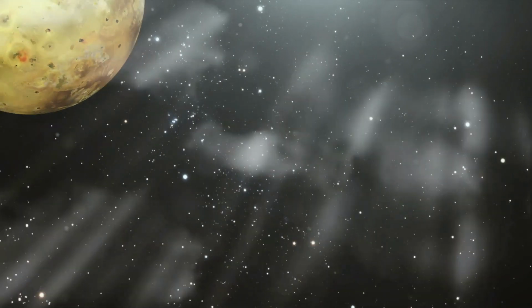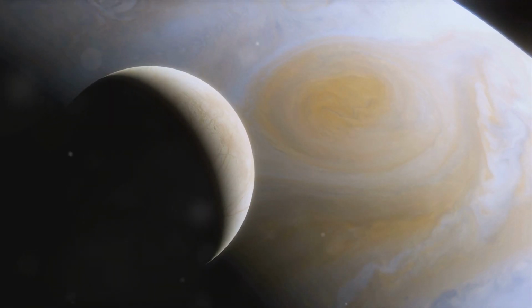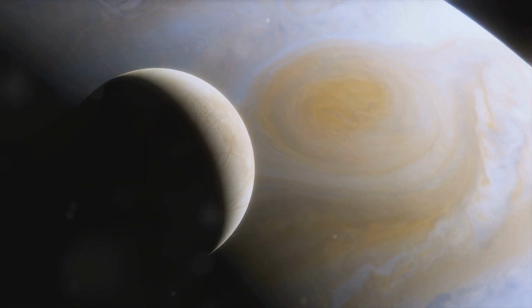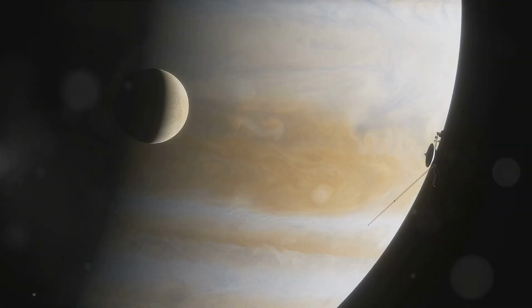Io, the closest of the four to Jupiter, is the most volcanically active body in the solar system. It's peppered with over 400 active volcanoes, some of which spew lava so high that they could dwarf Mount Everest. Talk about a hot property.